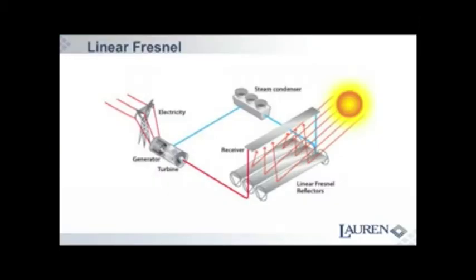Another technology is linear Fresnel. A linear Fresnel has a central receiver that is mounted about 5 meters above the ground. We have the mirrors on the ground taking the sun's energy and reflecting the sun's rays up to the central receiver. This is a direct water-to-steam setup where we bring in water in one end of the receiver and make steam, turning steam out the other side. And the way we make enough steam here is we put multiple lines of these receivers together.